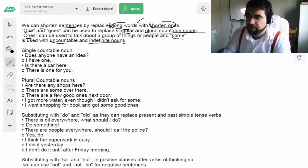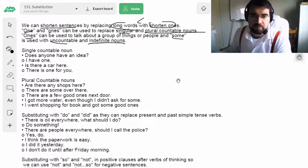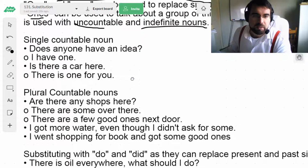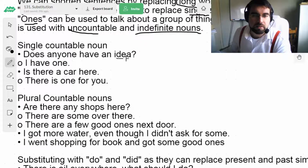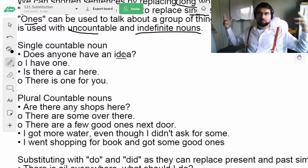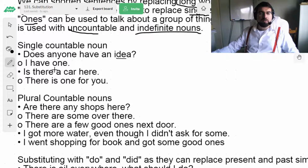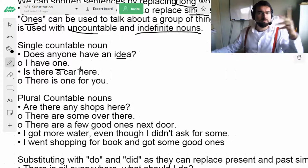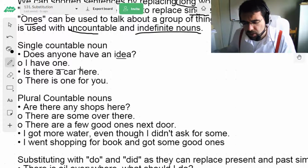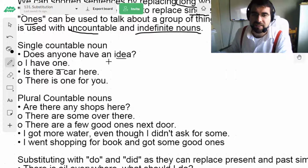Have you got any water? Some. I have some. I have some water. So, does anyone have an idea? An idea. Uncountable. An idea. I have one. One what? I have one idea.